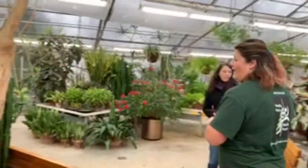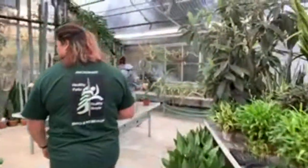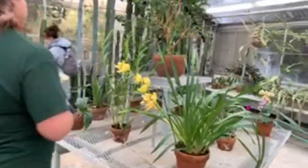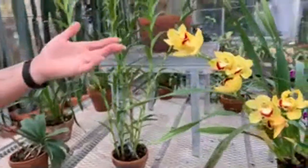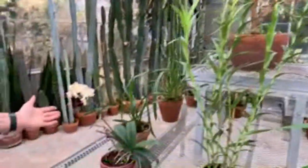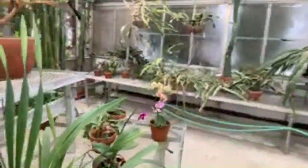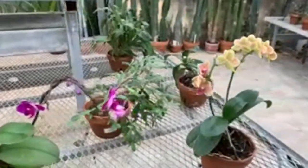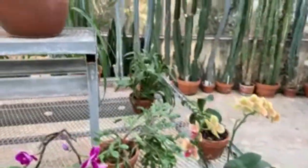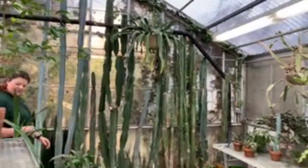Some of our flowers are in bloom. Right now we have a bunch of our orchids in bloom. We have a collection of different orchids. This is a bamboo orchid. This is your more common Phalaenopsis, and the same thing with these. A lot of people will see these in grocery stores, buy them and take them home, and then kill them. Those are kind of the more common things that people have.